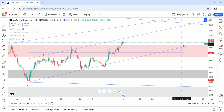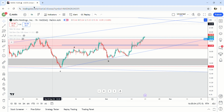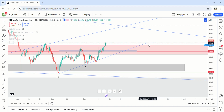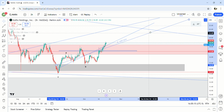I didn't do that right. This can go on. I need to zoom out here. I don't know why it keeps on doing that. I'll have to just use this.